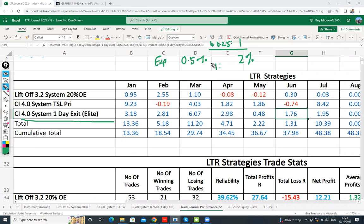Now, some of you might exclaim and say, dude, what kind of a strategy is that? Why are you just doing 0.25 to 1? Remember, hold on and just listen to this, right? This is called expected. Okay, now think about this.